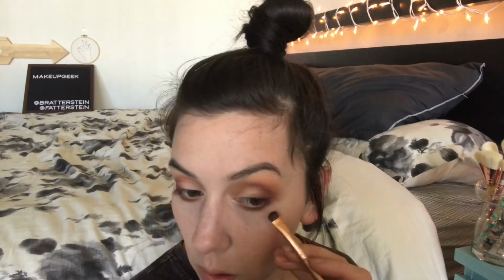Is there anything better than a super smoky lower lash line? The answer is no. If you answered anything but no, we're just gonna have to agree to disagree, because you're wrong. All right, now to tie some of that dark red back in, Cherry Cola, and just hit these outermost edges.